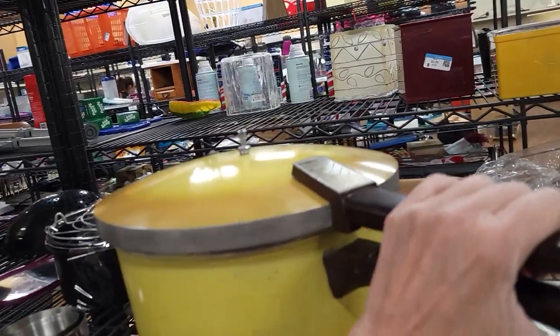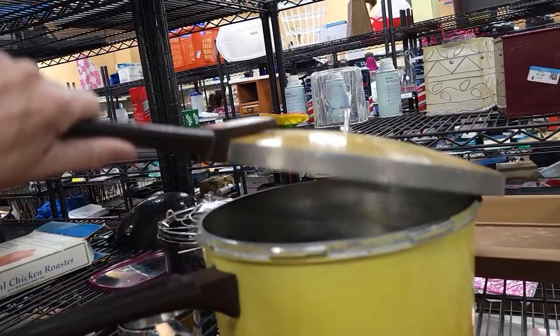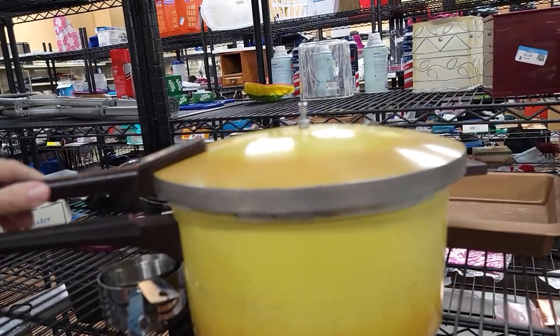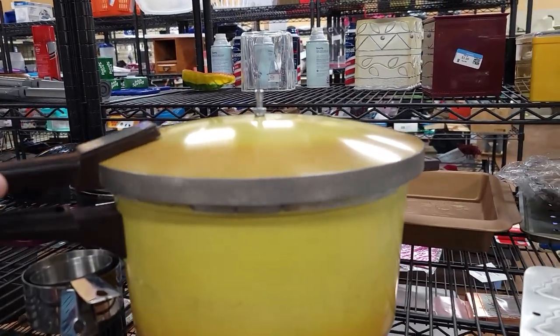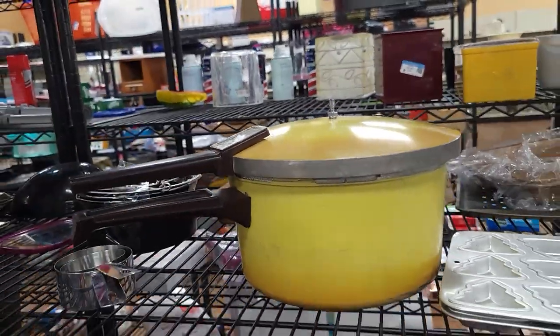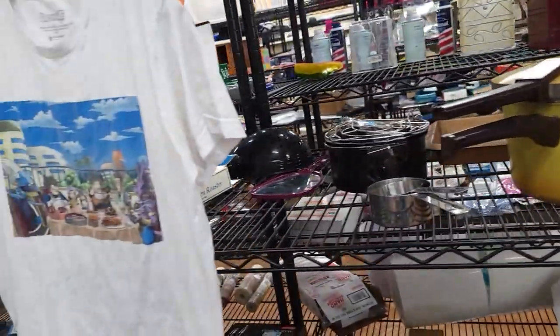Now I know these Presto pressure cookers can do really well too, but again, not my niche, not something that I really know how the condition affects the resale value, and not really anything I want to learn about either.